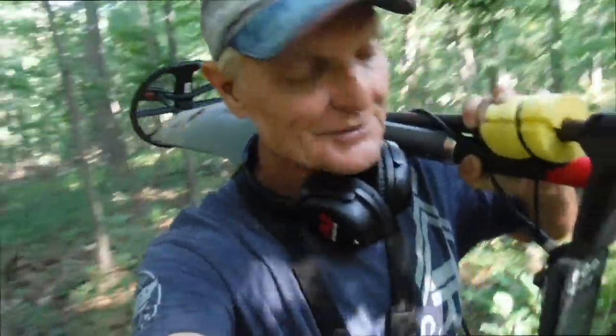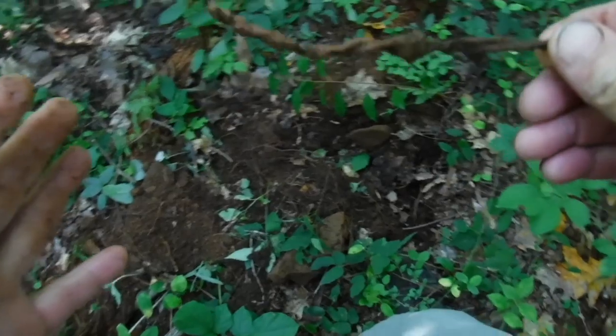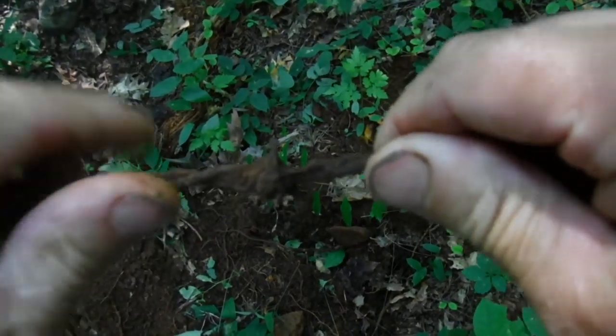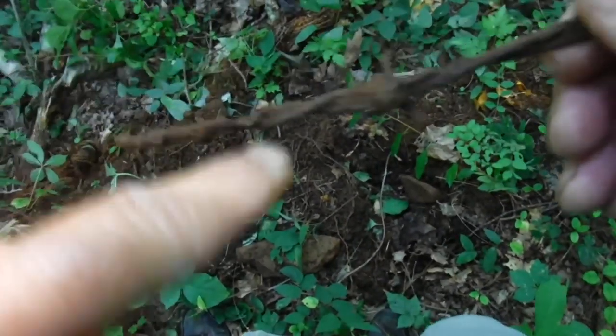Right now, though, we're just hiking through the woods. All right, stay tuned. Here we go. I started getting a lot of iron hits in this area, so I decided to go ahead and dig it up just to see what it was. Check it out. It's barbed wire. This whole area is covered with barbed wire, so I'm not going to be digging any more steel. I'm going to try to look for the non-ferrous material, like coins or something. But you know the activity was here, so we'll keep checking.